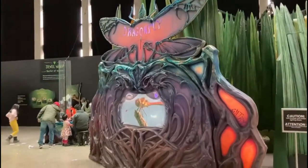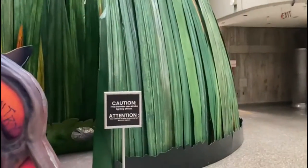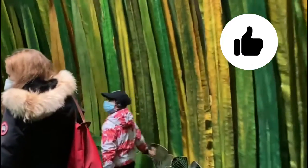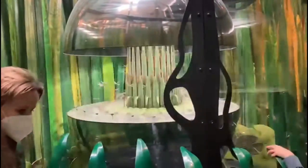Dragonfly ke andar ja rahe hain. We're going inside. Come, come. From here. Udhar gaya.